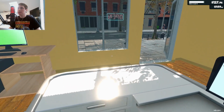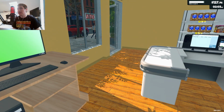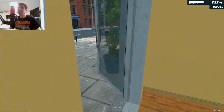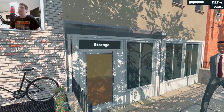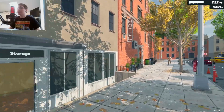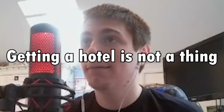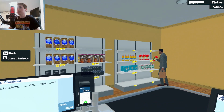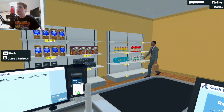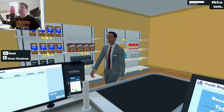You know, the lighting in this is really good. It's an early access game, but I'm really proud of how this game looks. Storage. Oh my god, I bet I can upgrade and this becomes storage. I can even probably get a hotel. Again, I don't lose money just because you're pissed. I don't have a fridge. The second I can afford a fridge, I'll buy a fridge.